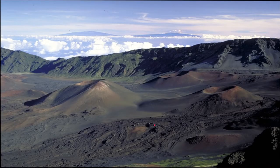But anyway, they're these smaller volcanoes. And sometimes you'll find them on larger volcanoes. They just shoot out these smaller pieces of lava, and they cool off on the sides. So, cinder cones.